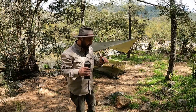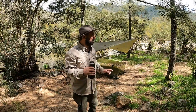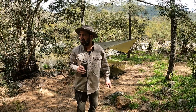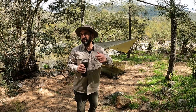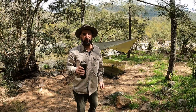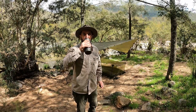I'm going to blow up the mattress, collect some firewood, just get it ready in case it does rain. I'll put it under the shelter there, keep it nice and dry, and then I might have a bite to eat and then eventually get a line wet, which is what I've been waiting for all this time. Anyway, here's to you.